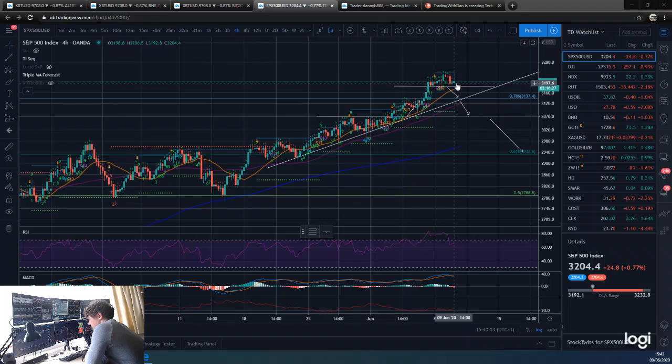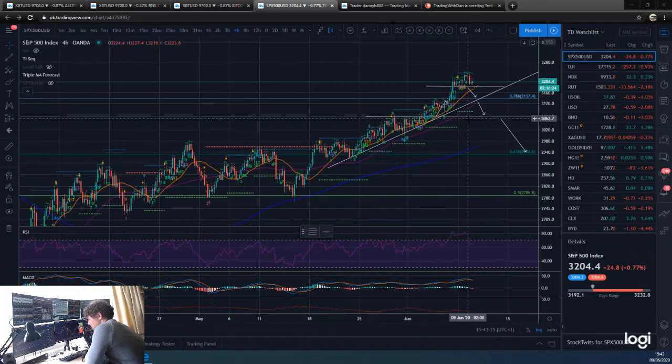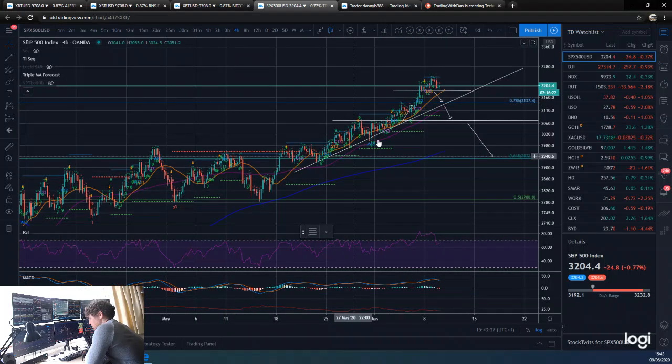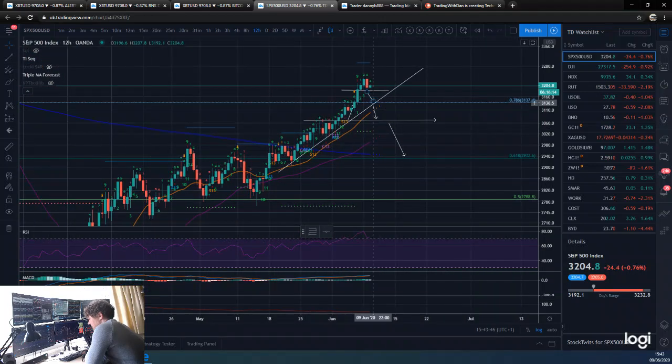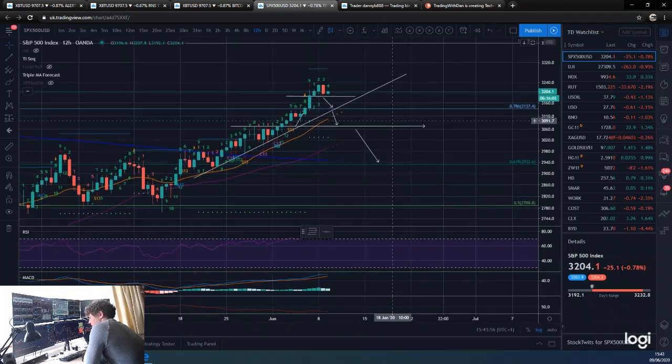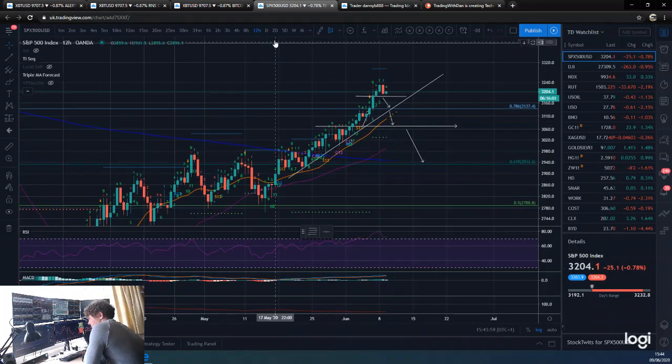We can very easily just bounce off here and proceed our way up, but I would be cognizant of the fact we do have this trend line and it would make sense to come and test this and then rally back off there. On the 12-hour on the S&P, you can see we had that 9 as well. So this level does actually coincide with the body at the close of that day as well. So getting trading below that close is another factor of confluence. That means we could see some downside.